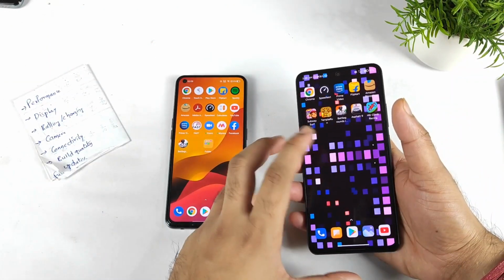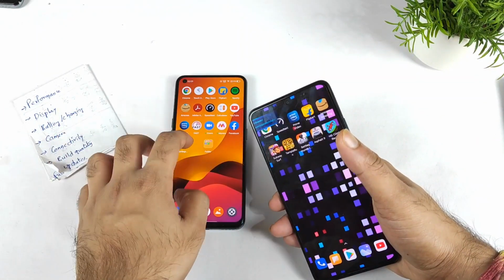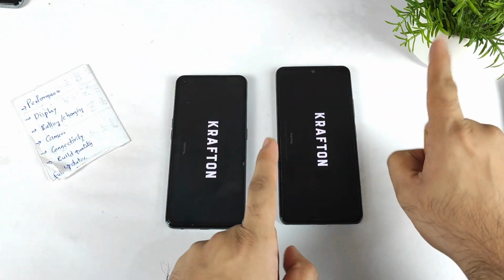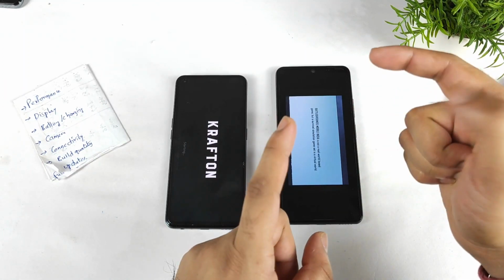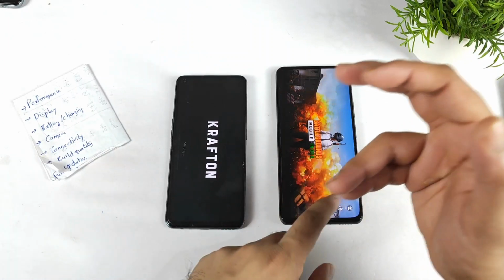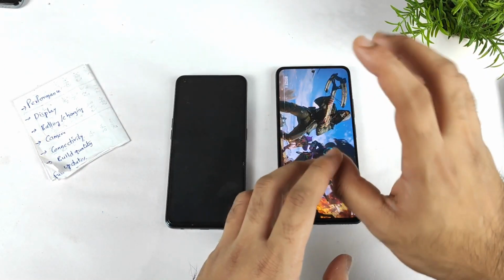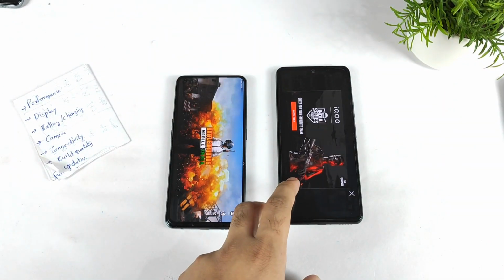So overall in the performance segment, the Snapdragon 870 is slightly better, but there is no 90 FPS update in the Battlegrounds Mobile game till now, unfortunately. The Vivo X60 with the same Snapdragon 870 has got 90 FPS, but there is still no 90 FPS in this phone, not in the iQOO 7, not in other phones, not in the Realme GT Neo 2 either. Only the Vivo X60 has an update for 90 FPS.